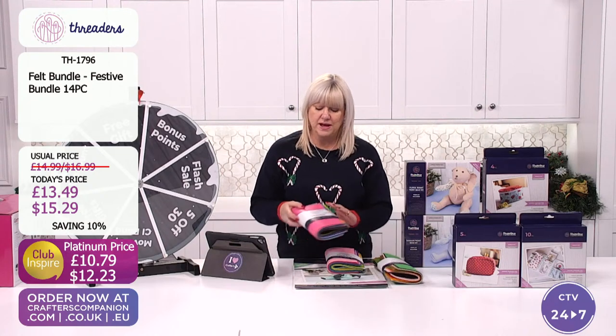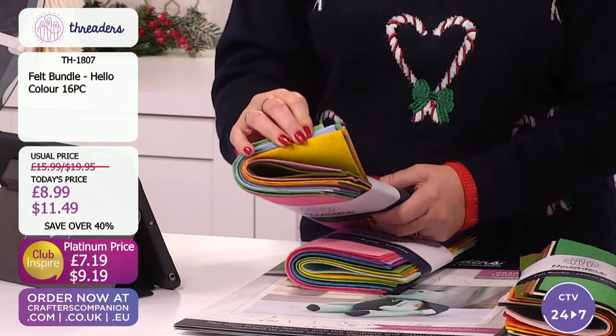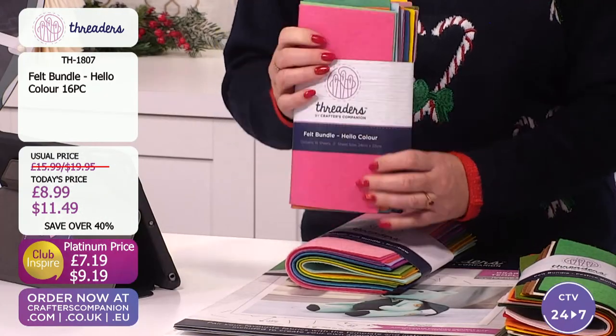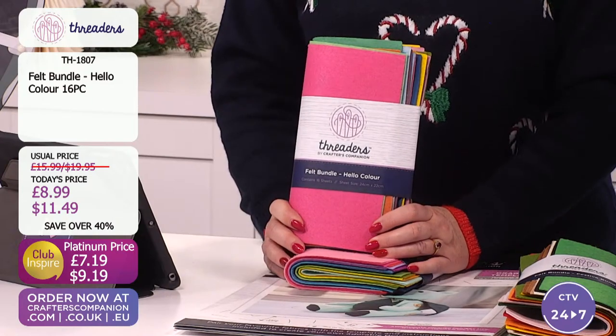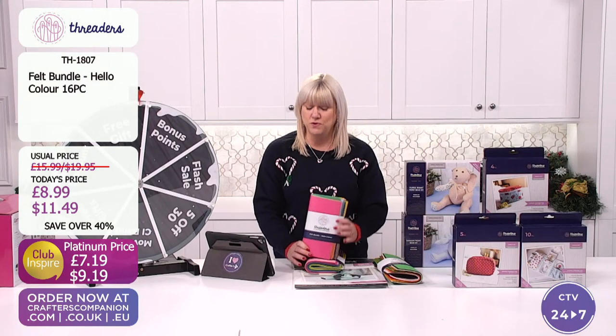We've got Hello Colour, which is your next one, and these colours are beautiful, real vivid, bright colours that you're getting in there. Again, you're getting 16 pieces this time in that one. It's $8.99 or $11.49. You're saving over 40%.